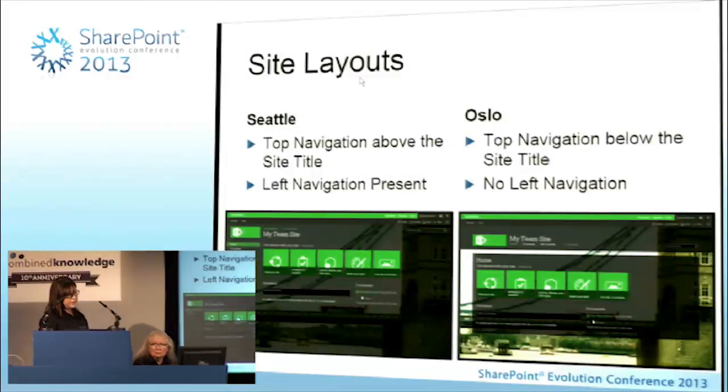Site layouts. Again, you are given 2 different site layouts that you could choose from, Seattle and Oslo, and there are just slight differences. Top navigation is above the site title. The left navigation is present in Seattle. On Oslo, it's below the title, and there is no left navigation. And it's a fixed width. It's kind of minimized in the middle.